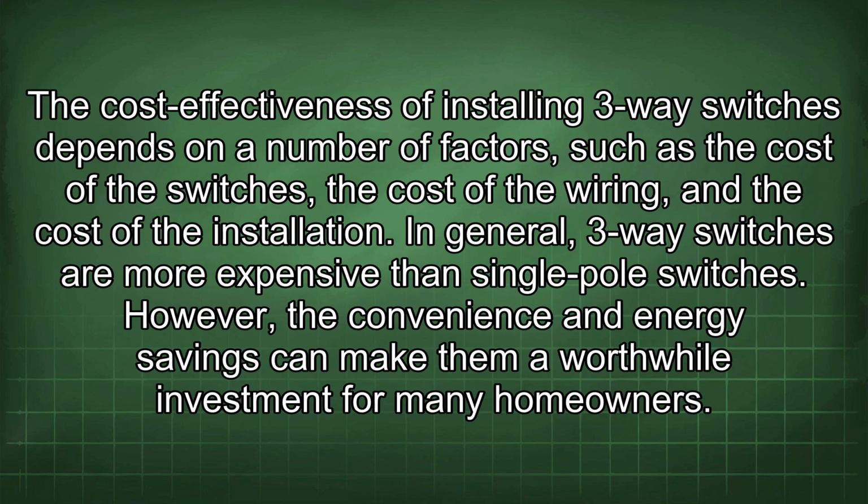The cost-effectiveness of installing three-way switches depends on a number of factors such as the cost of the switches, the cost of the wiring, and the cost of the installation. In general, three-way switches are more expensive than single-pole switches. However, the convenience and energy savings can make them a worthwhile investment for many homeowners.